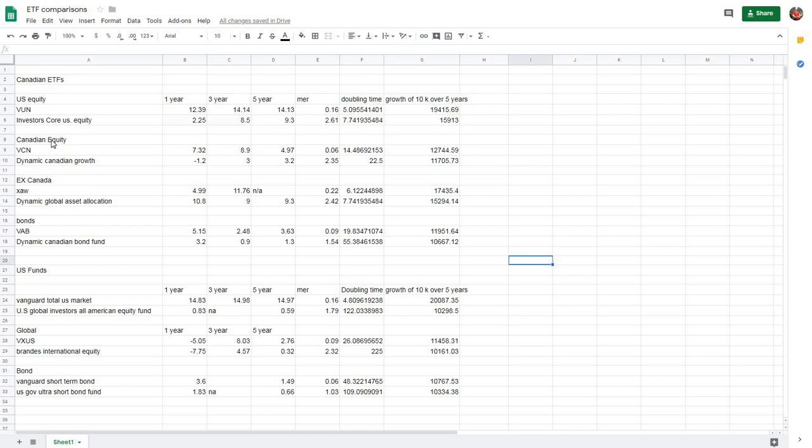Next one we're going to go over is Canadian equity, which is the Canadian index. So we have drastically better performance here, much less management fee. Your doubling time here is 14.5 years, so it's going to take 8 more years for your investment to double in this fund.